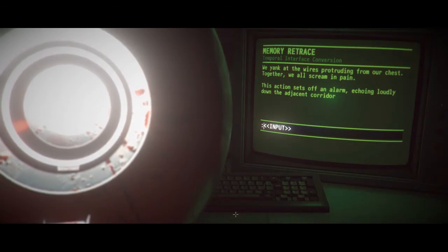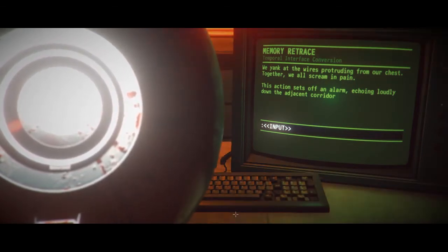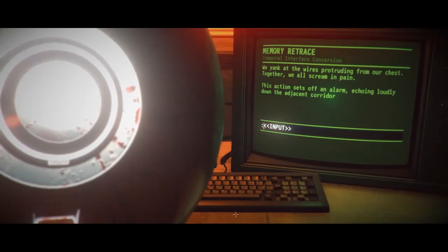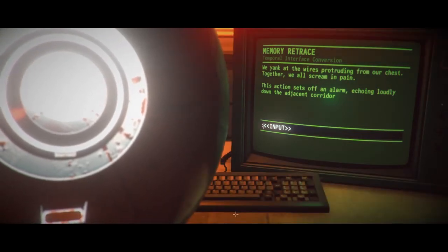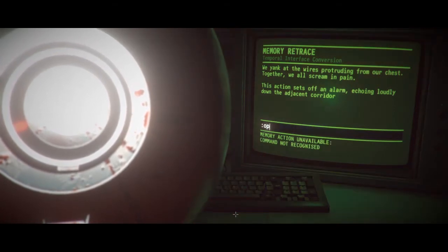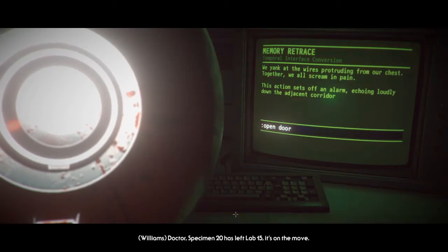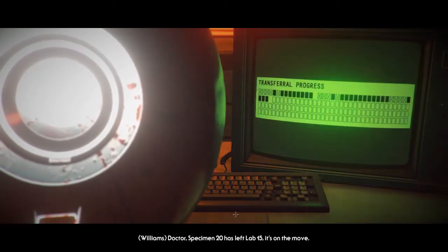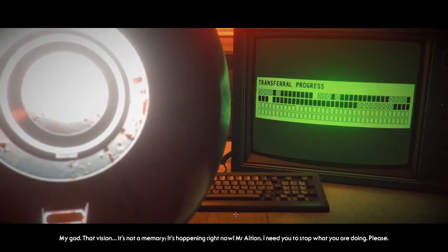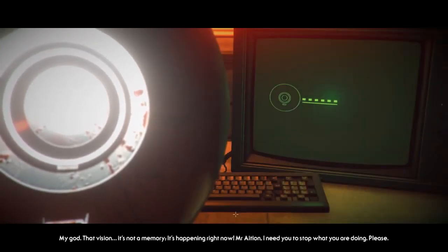We yank at the wires protruding from our chest. Together, we all scream in pain. This action sets off an alarm, echoing loudly down the adjacent corridor. Get up. Open door. Doctor, specimen 20 has left lab 15. It's on the move. My God. That vision. It's not a memory, it's happening right now.